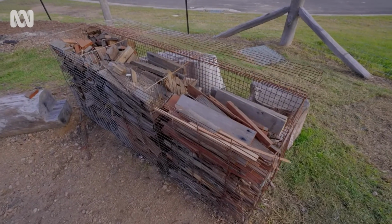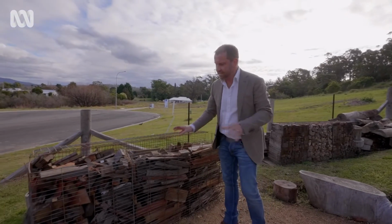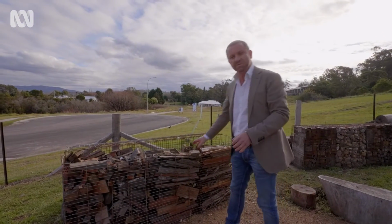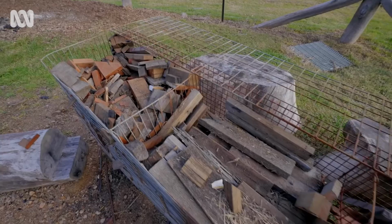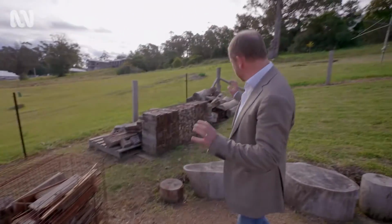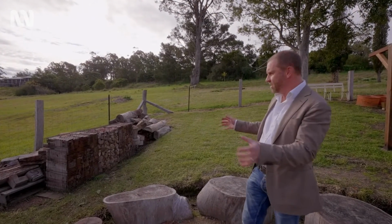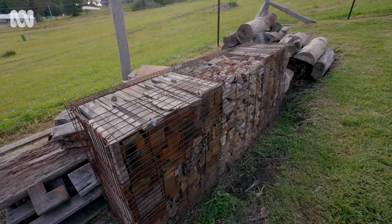Deb found her own little salvage project and found these old rabbit cages and started to use them as a gabion wall. These were $2 each. This one's a useful stockpile of timber for the fireplace, and this one over here is a simple kind of landscape design element to help retain some of the wall and give some definition to the boundary.